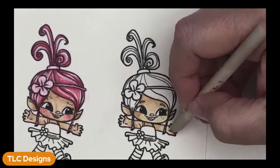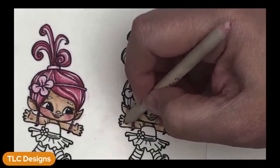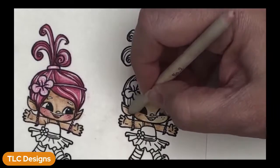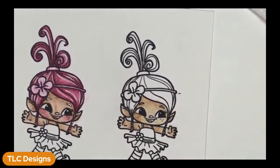A blending stump. A blending stump. Who knew that? Melanie. She knows everything. She knows the names of it all, too. I don't know how she keeps that in her head. I can't keep stuff like that in my head anymore, ladies. There's no room. Not sure why, but there you have it.